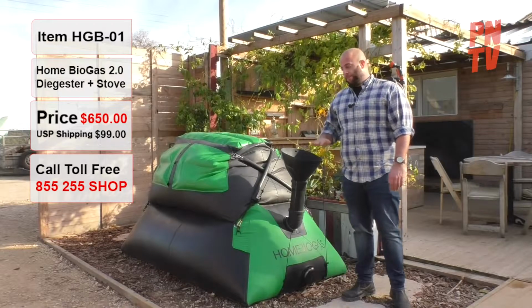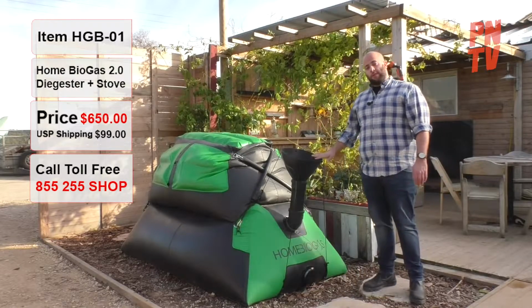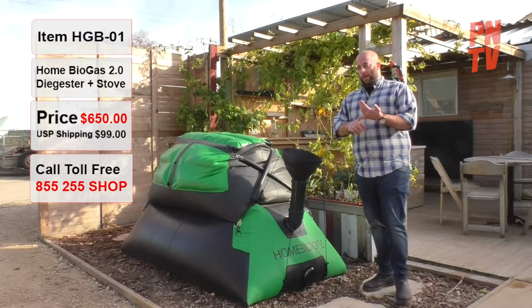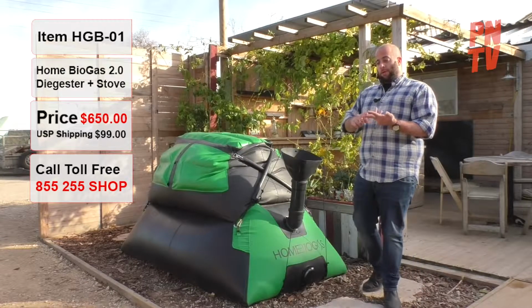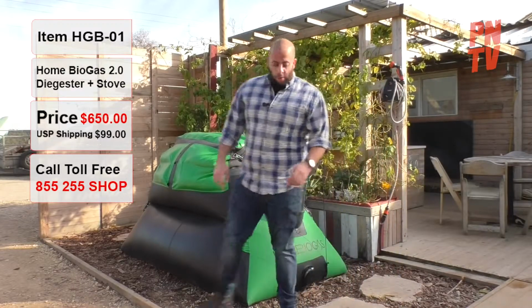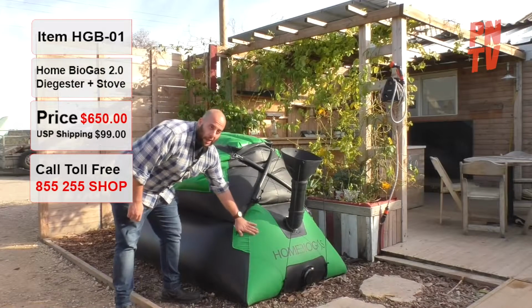It's really simple. You put your organic waste in the sink. Organic waste could be anything. It could be fruits, vegetables, meat, dairy, and even bones. The food goes down here to our biodigester.